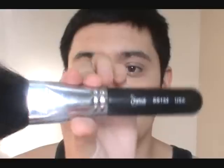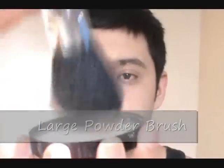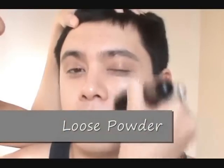It's time to set your concealer. Take a large powder brush and any powder you like. Dip the tip of the powder brush in powder and dust it lightly over your face and forehead.